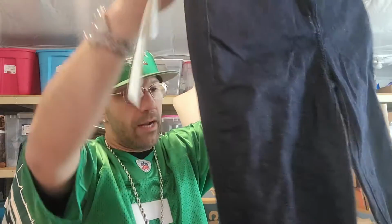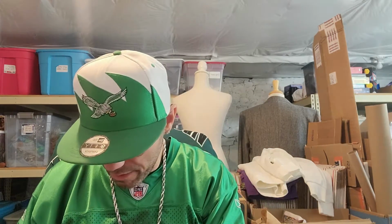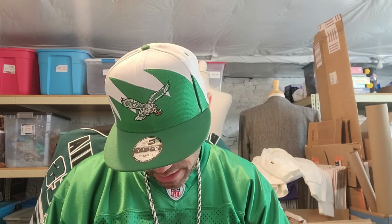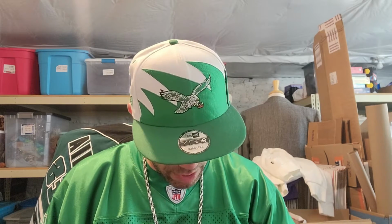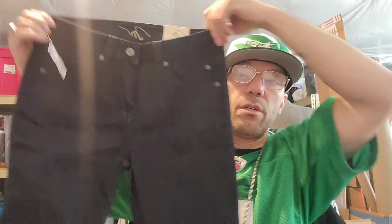All right, so I looked this brand up. It's not a crazy good brand, but they were brand new. I'm kind of desperate for inventory. I was like, let me grab some stuff. These are called Miracle Body, made by Miracle Suit. These are called the Skinny Mini. These are a women's size 4, and they are skinny.